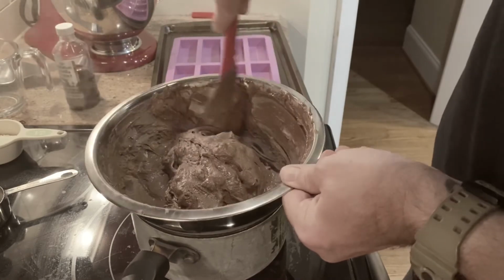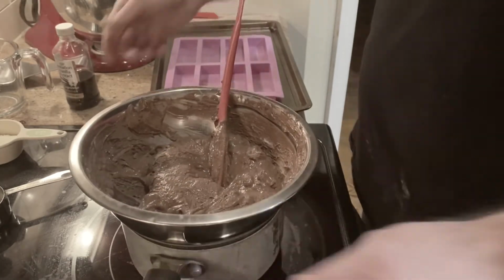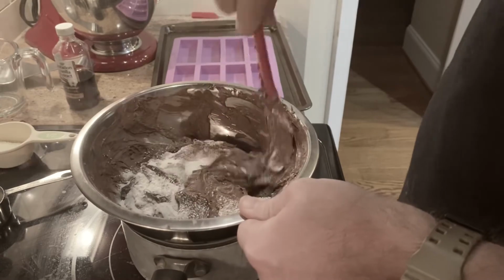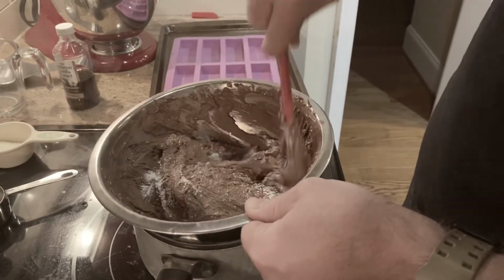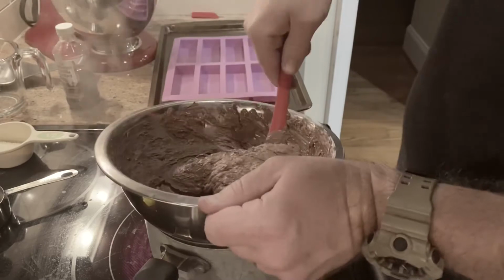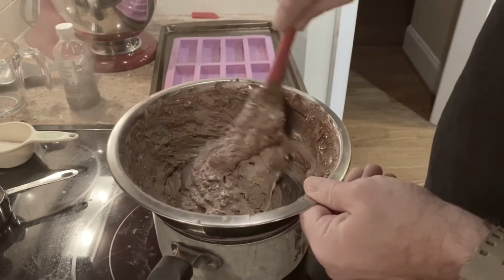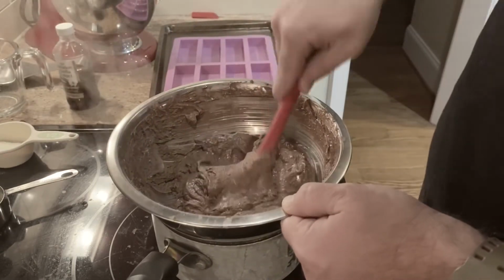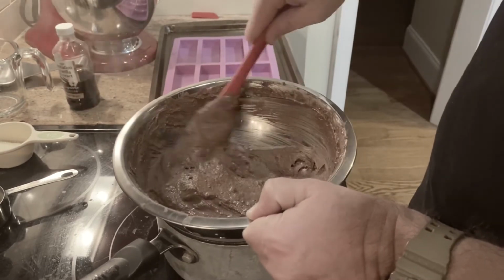And hopefully the amount of oat flour in there will give it a higher melting point than just your standard chocolate. Add in some more. Make sure I don't get burned on the bowl. I didn't know how the mixture would be, so I thought I was going to be able to pour it in because I thought it'd be more liquidy. But I think I'm going to have to spoon it into the molds. And I can just keep it on the boiler to keep everything nice and warm.